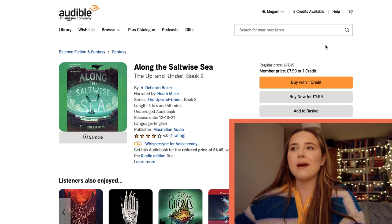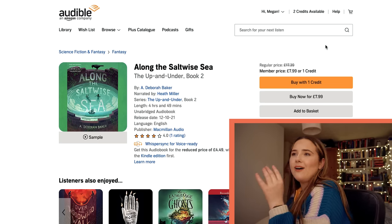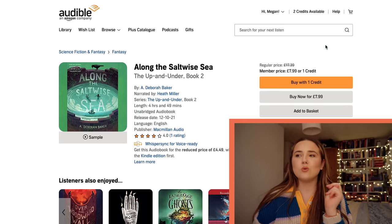Along the Saltwise Sea by A. Deborah Baker, aka Seanan McGuire. The next in the Up-and-Under, the first one is Over the Woodward Wall. Yeah, let's do that.